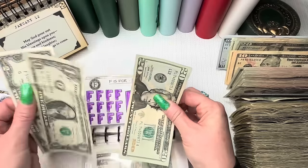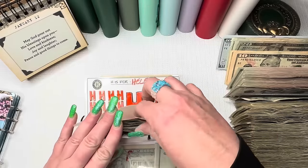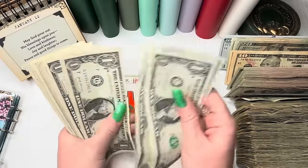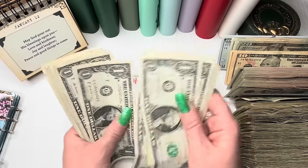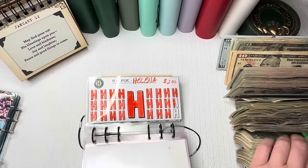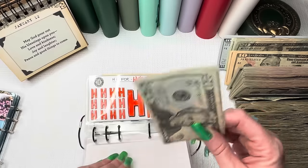So fish and turtles is at $22, $23. And glasses should be at 25. So glasses has 1, 2, 3, 4, 5, 6, 7, 8, 9, 10, 11, 12, 13, 14, 15, 16, 17, 18, 19, 20, 21, 22, 23, 24, $25. So 25 for the G-Bucks.